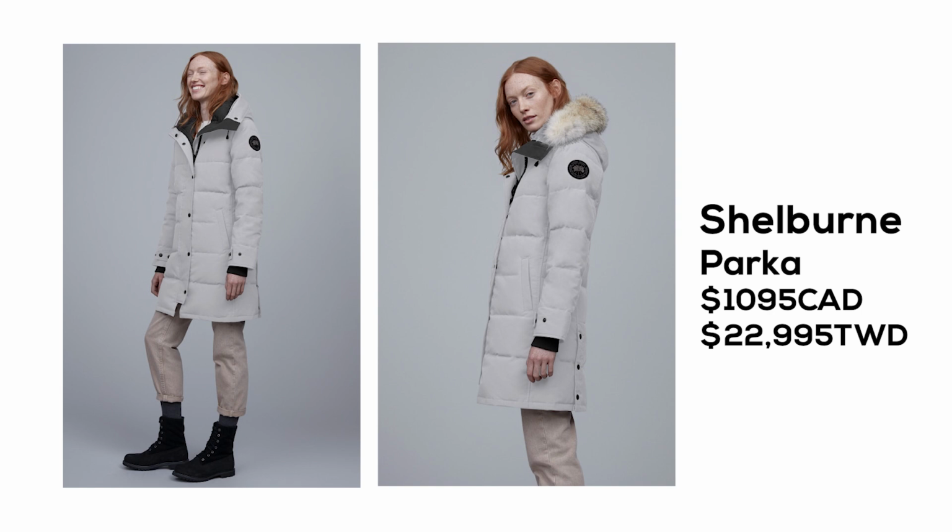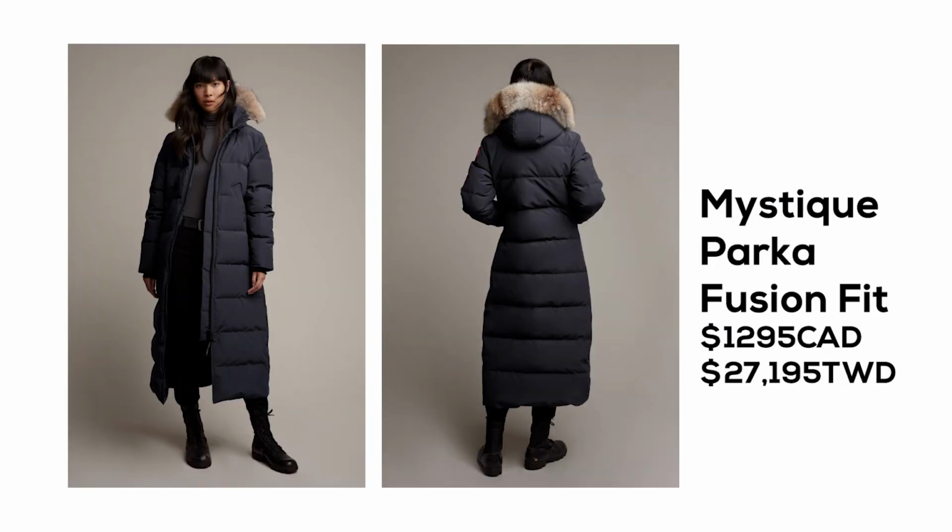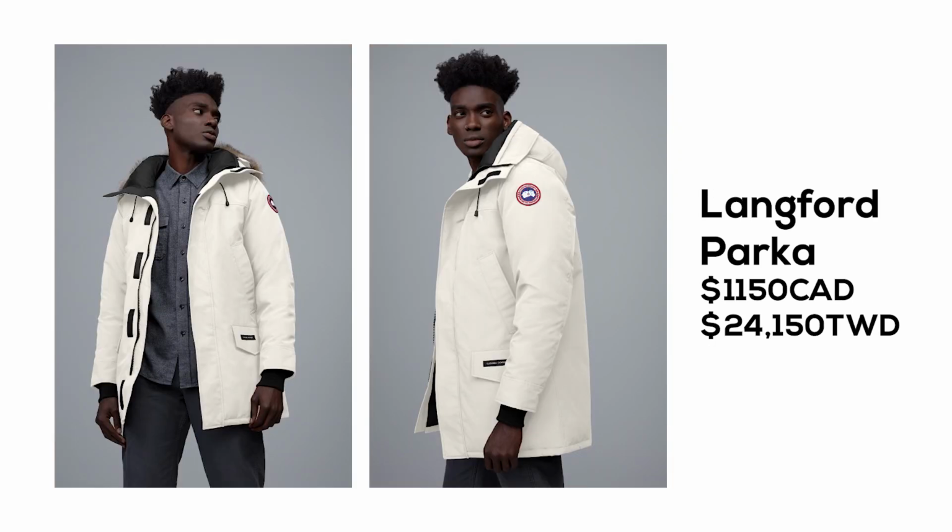Now, another design that I really like is their Shelburne Parka black label. The label for this coat is a black and white one. Now, the last style that I really like for women is their Mystique Parka, which is retailed at $1,295. For men, I really like their Langford Parka Fusion Fit, which is retailed at $1,150.